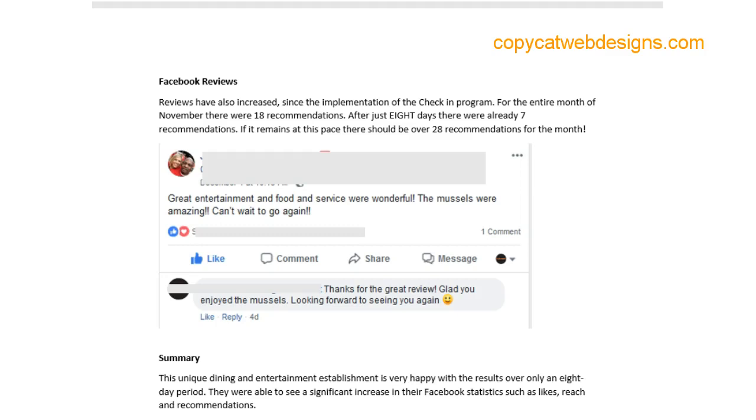So another thing that's kind of an offshoot of you doing this check-in program is you get more reviews. Reviews have increased with this particular business since the implementation of the check-in program. For the entire month of November, there were 18 recommendations. After only 8 days, there are already 7 recommendations. So if it remains at this pace, there should be about 28 recommendations for the month. You can see the comments below.